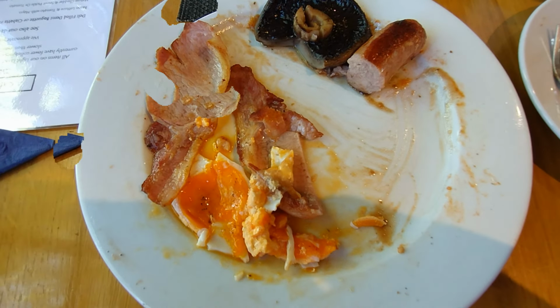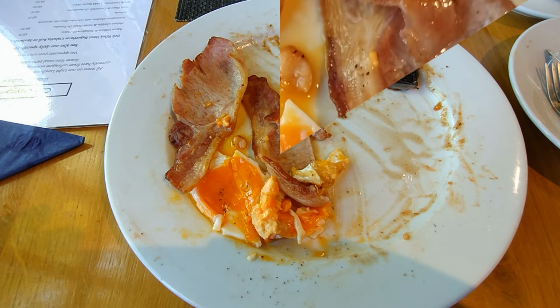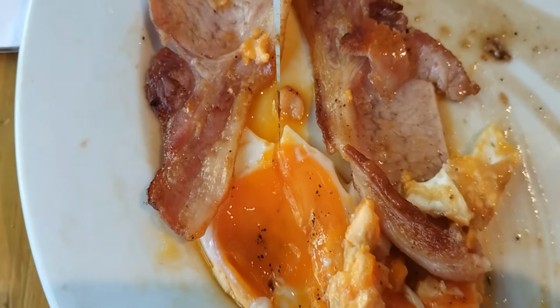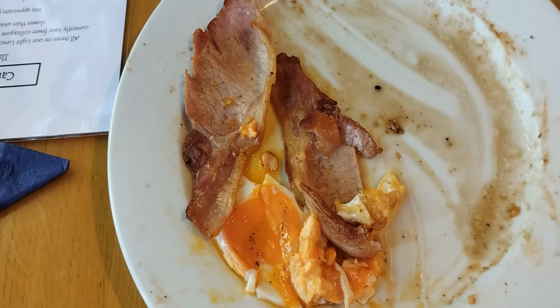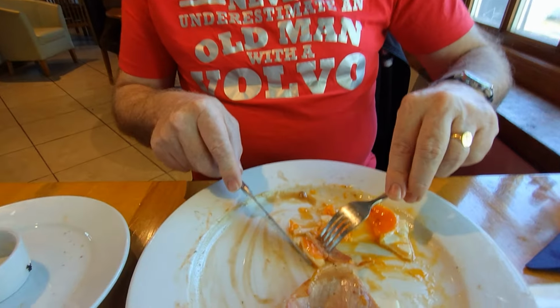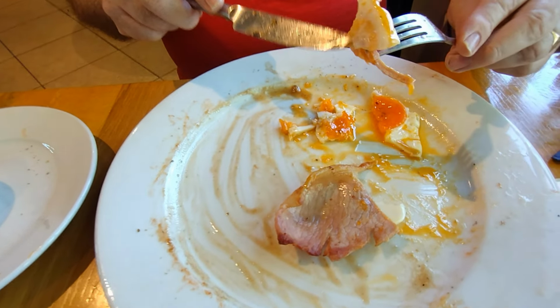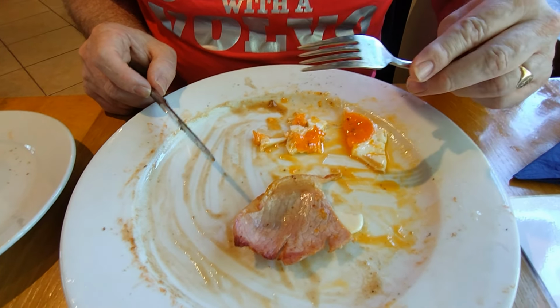And like I say, the execution of the beans is the only fault I have with this breakfast. Everything else is good. The latte I had with it is absolutely creamy and perfect. And you know, I really enjoy this breakfast. It's a little location that you just miss passing by.